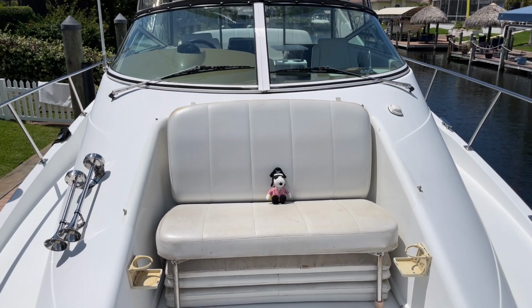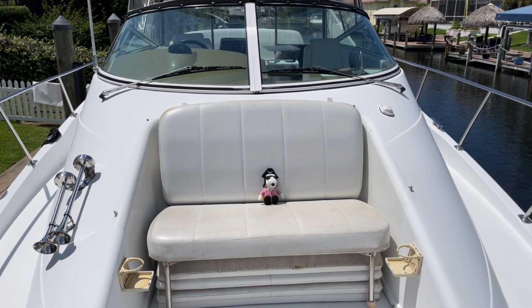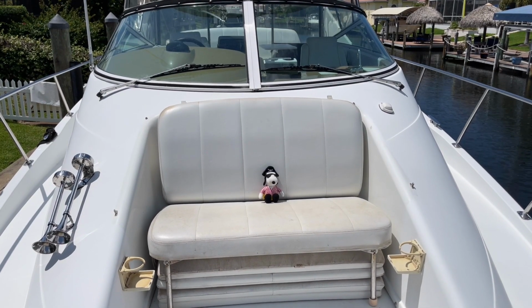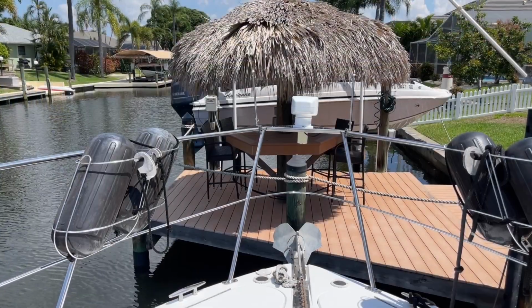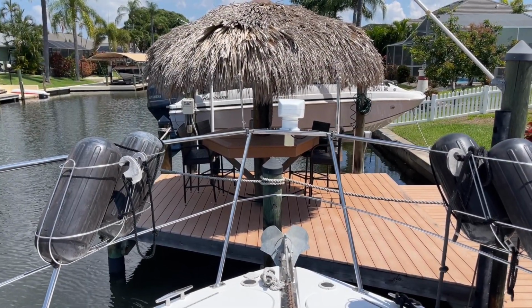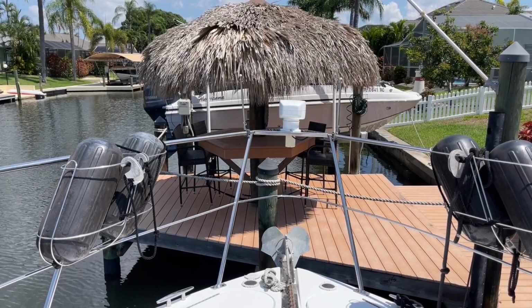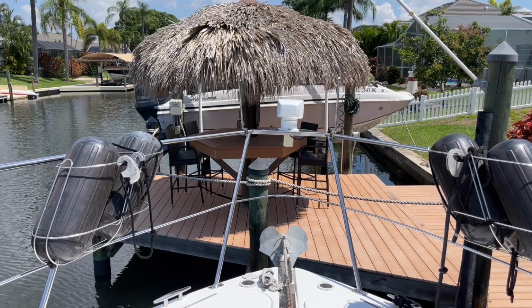They may have cushions that you can lay on when you're at anchor, or maybe lay out while you're underway, but this is a really, really cool seat. Let me give you another view. So sitting here with Boat Snoopy, this bench seat is completely comfortable. Two people could just kick back, relax, laugh, just enjoy themselves.